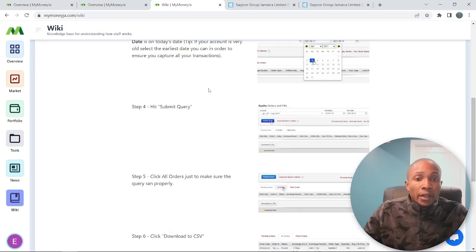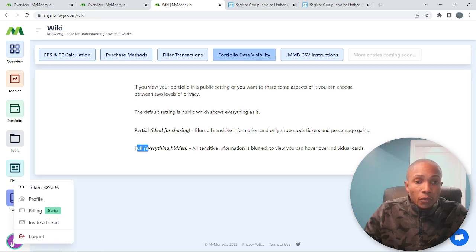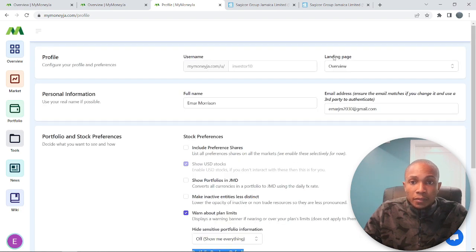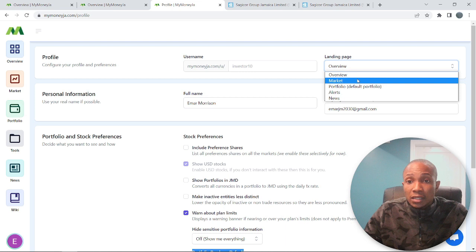Now let's go back to this section of it, partial or full. You have to go to your portfolio, select profile, and then here where it asks for portfolio sensitivity, then you can decide to set it to partial or full. And from here you can determine where you want to land when you just log in, whether you want to land on the market page, the initial overview page where I landed, or you want to land on one of your portfolios.